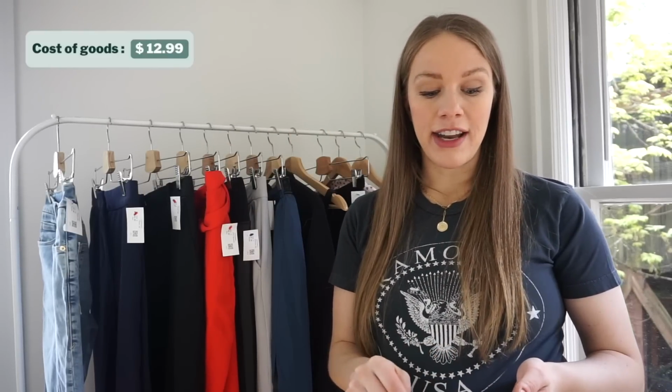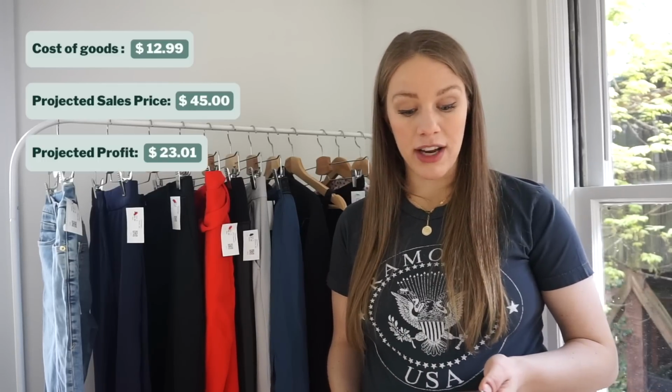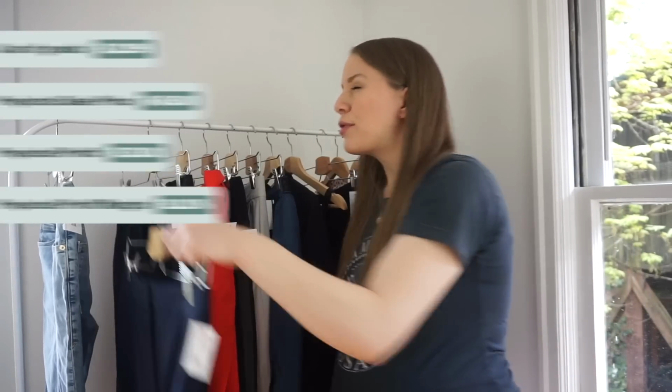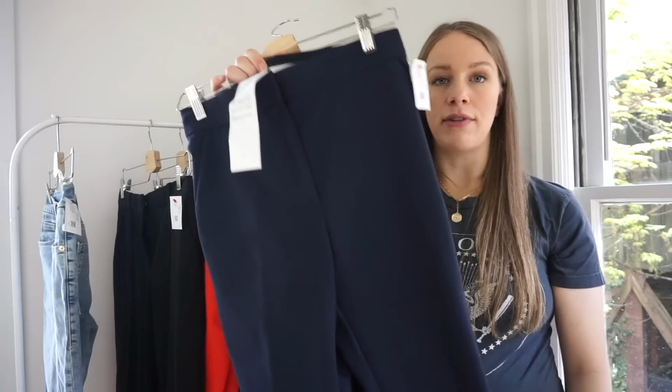And I paid $12.99. I project that they're going to sell for $45, which would give me a profit of about $23 and a projected profit margin of 51.13%. I typically like to shoot for 60%, but with Goodwill's prices being so high, I am willing to compromise, especially on certain pieces. This piece I'm actually going to send to the RealReal.